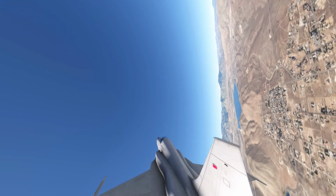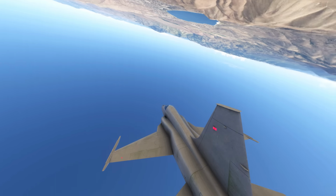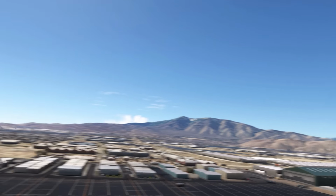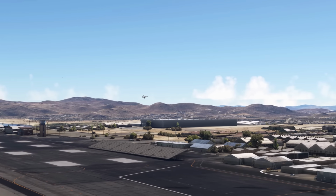And this is what makes the SC Designs F-5 Tiger so unique and incredible, because of the flight model. When you fly this aircraft, you exactly feel all that I have described. And yes, there will be a learning curve to master this.